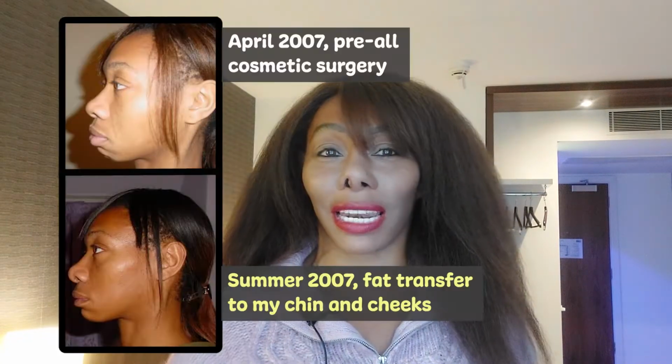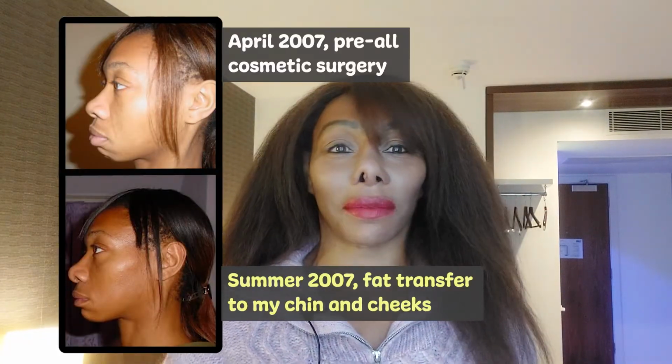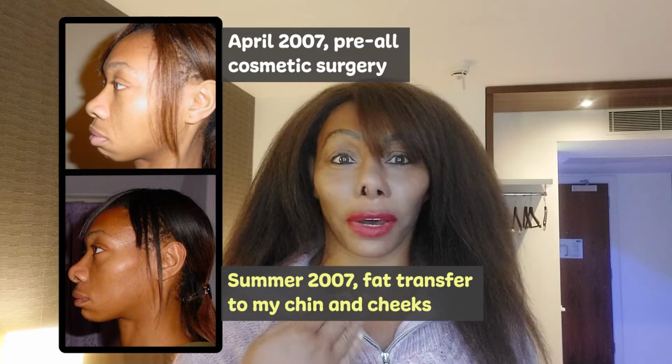Point number 3. A fat transfer is another way in which we can beautify the chin, make it bigger, improve its shape. I had that done to my chin in 2007 and I was thrilled. Honestly, it really boosted my profile, boosted my confidence. The thing is though, it only lasted a couple of months. Now that was in 2007. As I understand it, today's fat transfers last a lot longer.